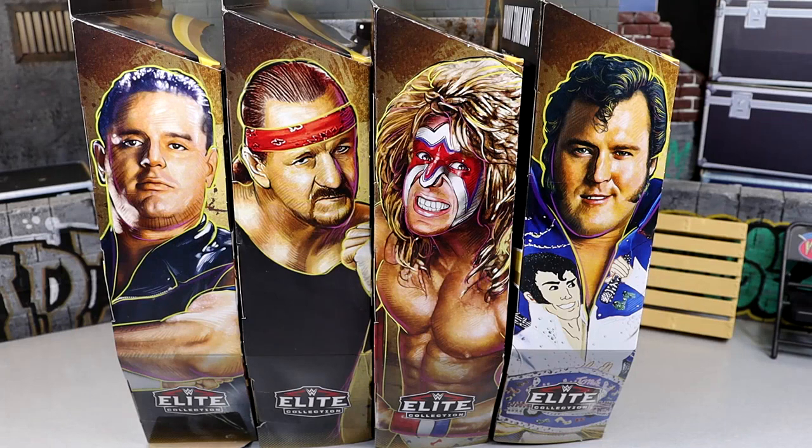Today we're looking at the WWE Elite Greatest Hits Legends line that is Target exclusive, as you guys can see here, man. Again, this is Target exclusive, so the only place you can get it is Target. You cannot get these at Ringside Collectibles, where I'd usually tell you to go, but today we're looking at this set, man. I'm pretty excited for this set.